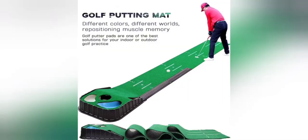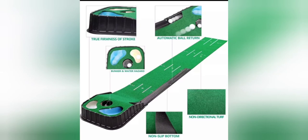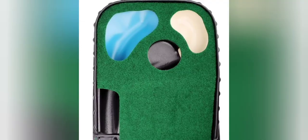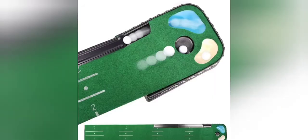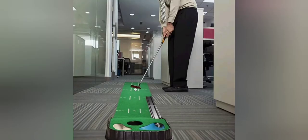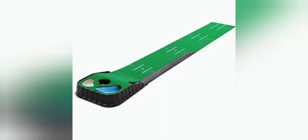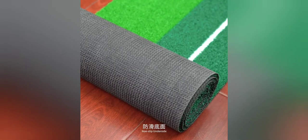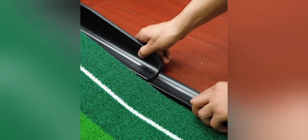Coming up, we have an item that is catching fast popularity, and that is the putting exerciser. This is definitely a must-have for any golf lovers. This portable putting mat enables you to level up your golf game whether you are at home, in your office, or on the go. These golf putting greens help to improve your putting accuracy and reinforce the precision of each stroke.